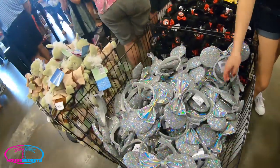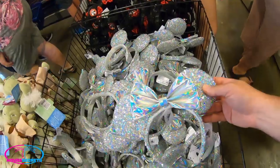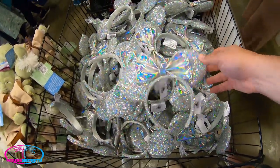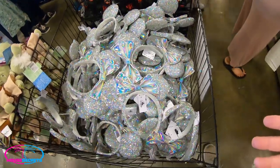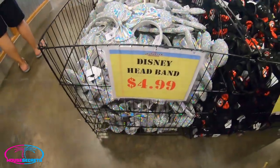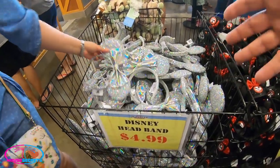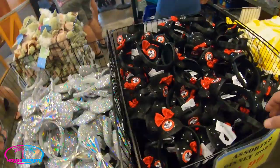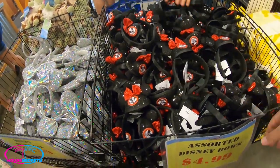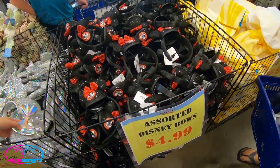All right, well, they do have some of the sparkly silver ears. I love these, they're so glittery, and the way the light hits them, they almost have like a rainbow effect. $4.99, you can't beat it. And it looks like there's no limit on them today. I don't see a limit. Now, they've got a basket full, so if you've got a big truck, you could have yourself enough ears for three lifetimes. It's fantastic. Along with the Minnie Mouse Mouseketeer ears, which are also all $4.99. And they've got a huge basket of those as well.